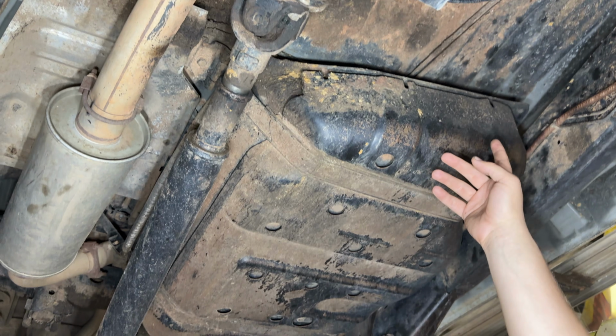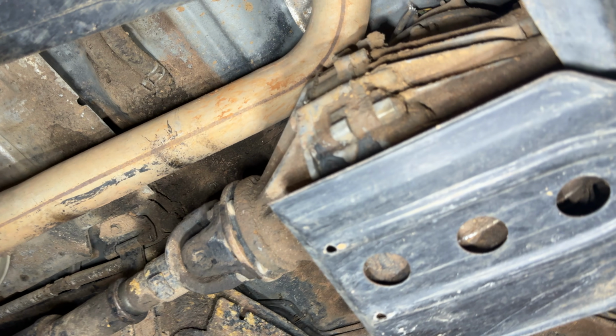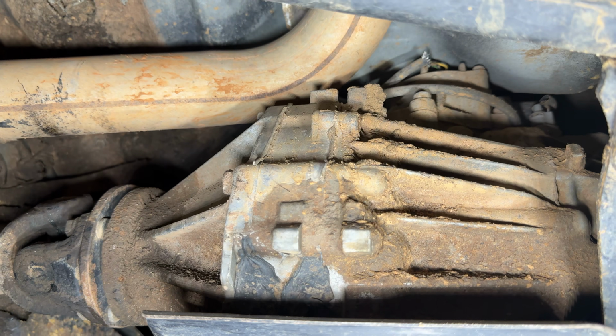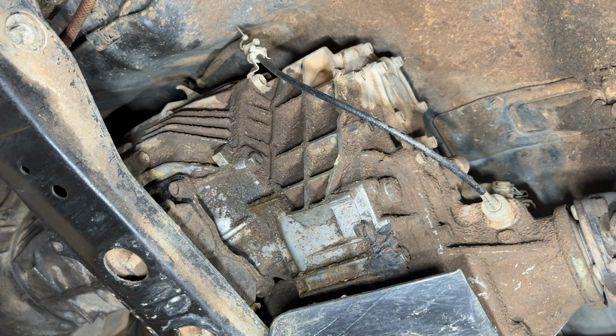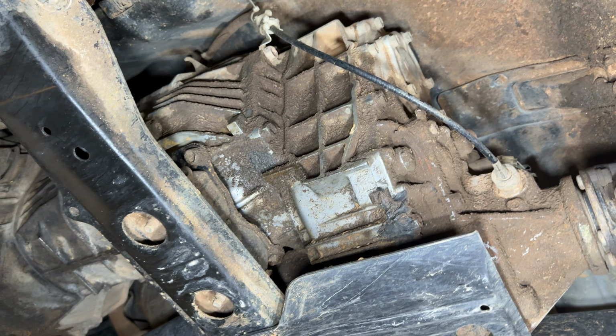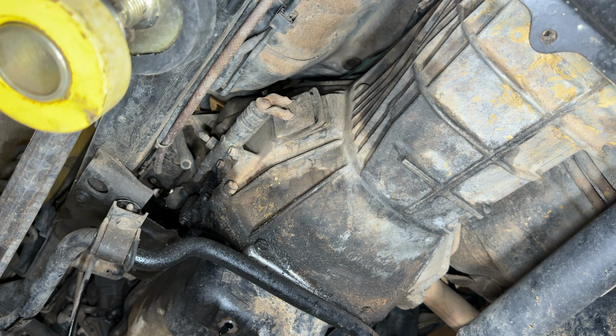You can see some gunk, especially with the transfer case here as well. I can see it probably on the other side as well. Even this side, if you want to have a look here, Jake. And then you can see there, it probably just needs a pressure wash. Honestly, I'm going to have a quick look another day, which is good.